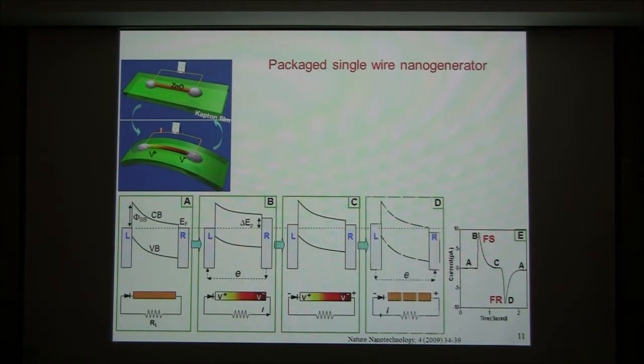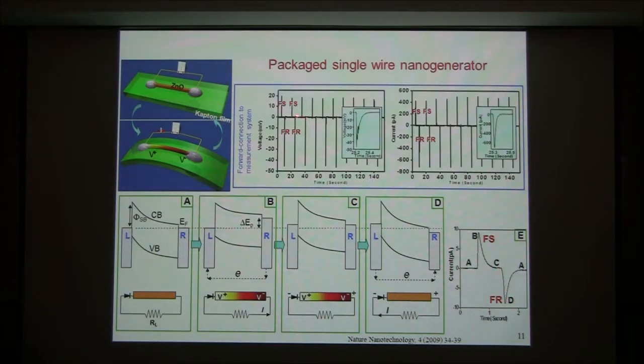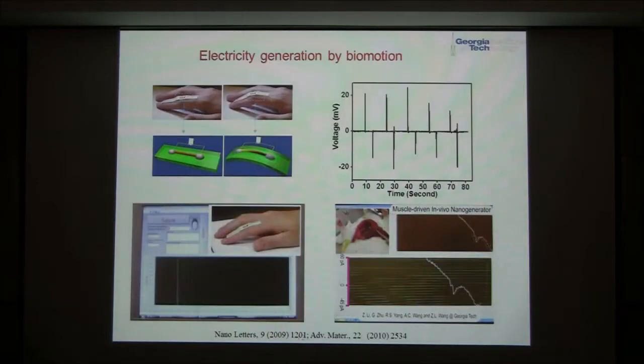Now if you release the strain, the piezo charge disappears, no potential drop. Then this side drops back to the original Fermi level, and this side remains there, and then the electrons flow back. The backflow gives you another current. So this cycle motion gives you an output of voltage and current, typically about 20 millivolts and a fraction of a nanoampere current from a single nanowire. So this is the basic principle.